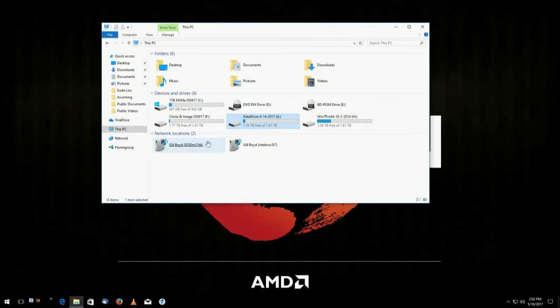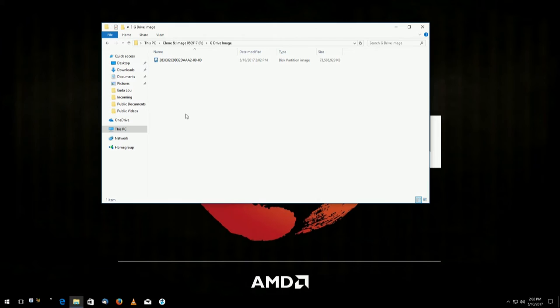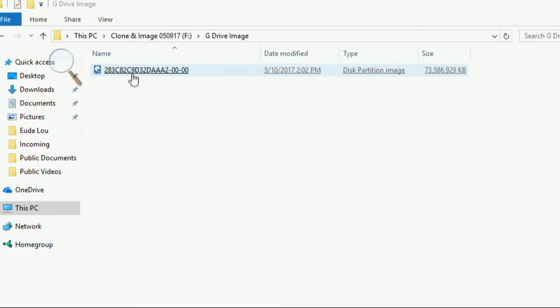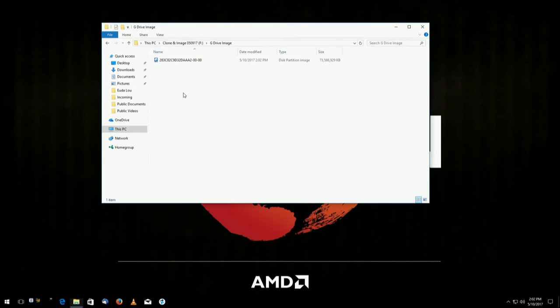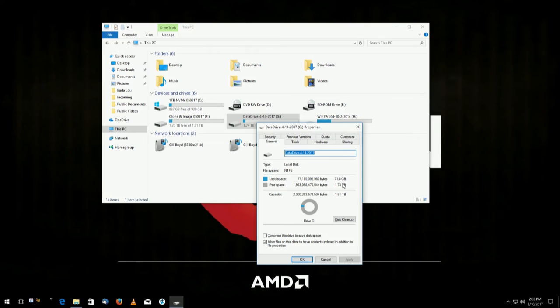Now we'll look on the clone and image drive. There's everything. The G drive image is in that folder. And that folder is... Let's magnify again. The disk partition image says it's about 73. I want to zoom back out because that's curious. I didn't remember that being that much, the data drive. Used space 71.8 gigs.